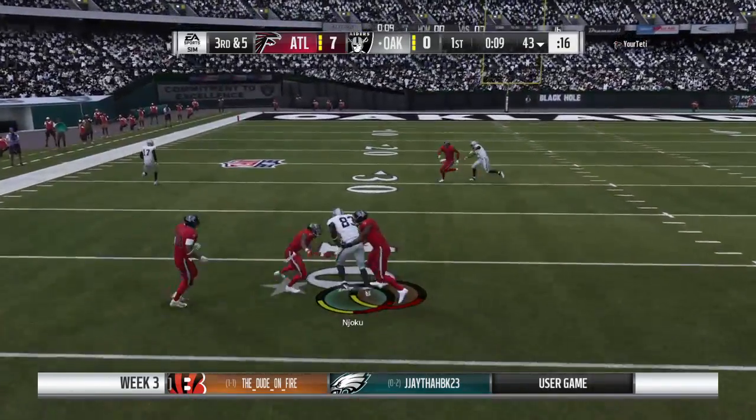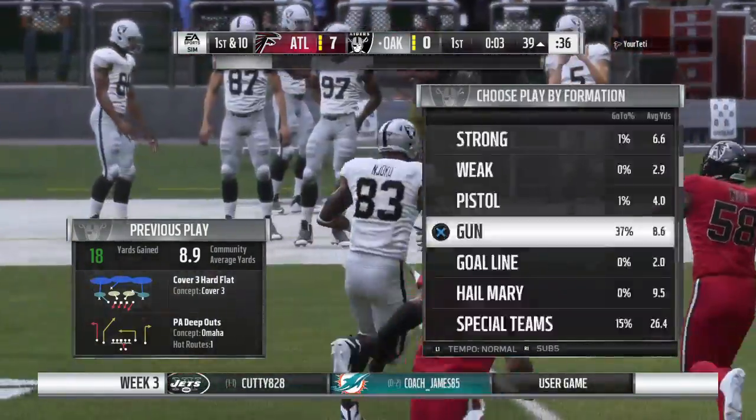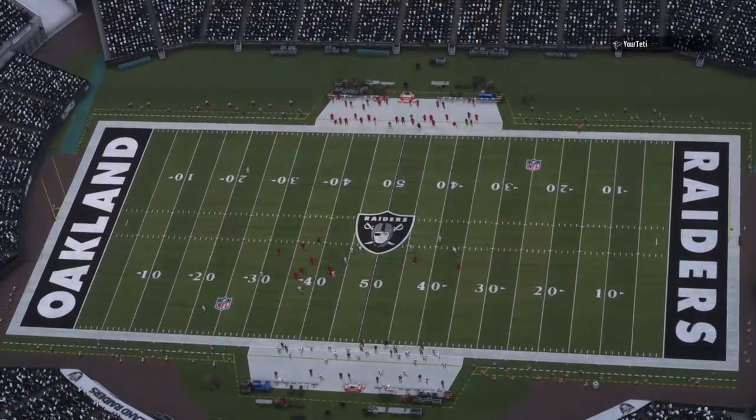Yeah, I think a lot of people think the coaching staff really gets on them, and that's how they motivate them. Most of these guys are self-motivated. They have a lot of pride in their performance. 18 yards on his first catch of the game. It's a first down. Ready to go now in the second quarter.